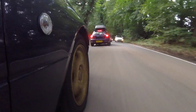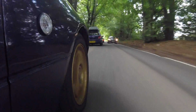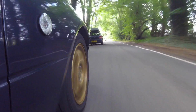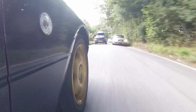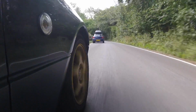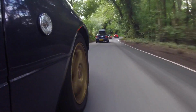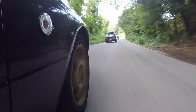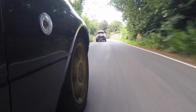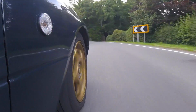The turning is crisp, it's direct, and even though I do have power steering, it's still got quite a nice weight to it. It still feels quite natural and organic. At no point would I say this feels overly assisted. So yes, I may have power steering, but I don't have a problem with it. What I do have a problem with though is the traffic in front of me.